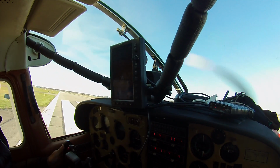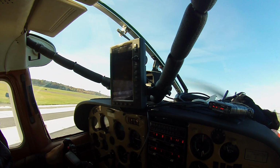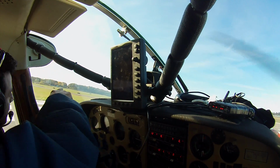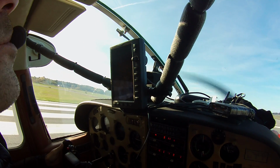Okay. Clear for takeoff. Let's line up with center line. Take a look at the windsock. Make sure everything's normal. Where's the windsock over there? Over there to your left. Same windsock. Alright, so make sure the wind hasn't shifted or anything. Line up with center line.